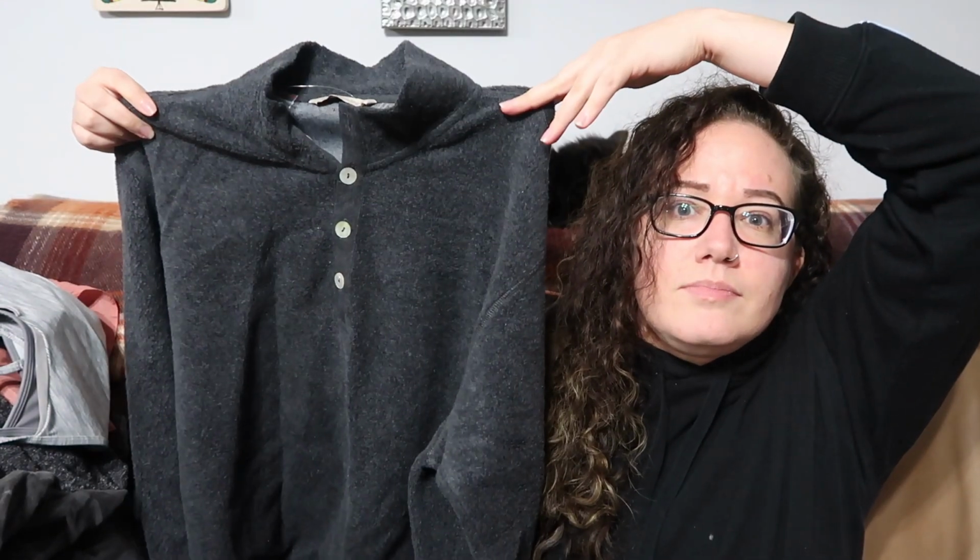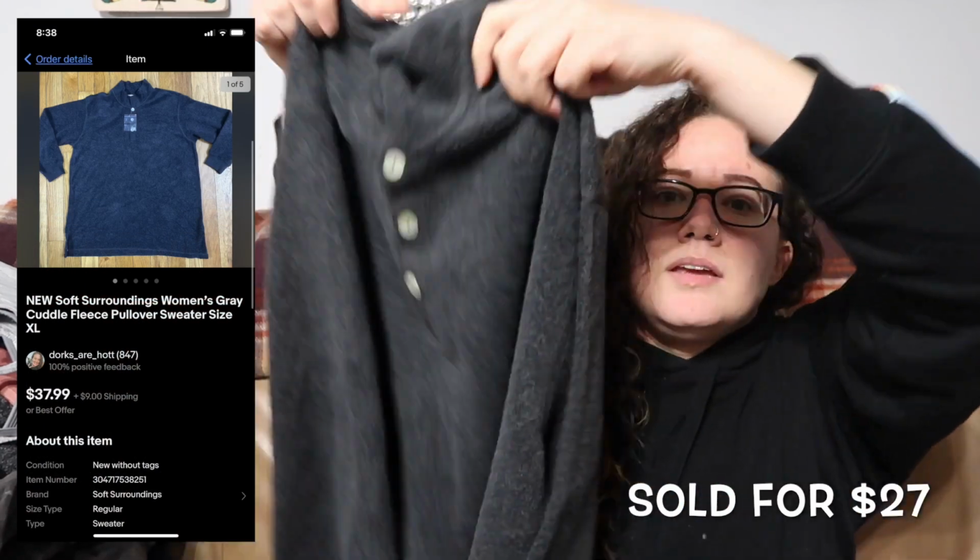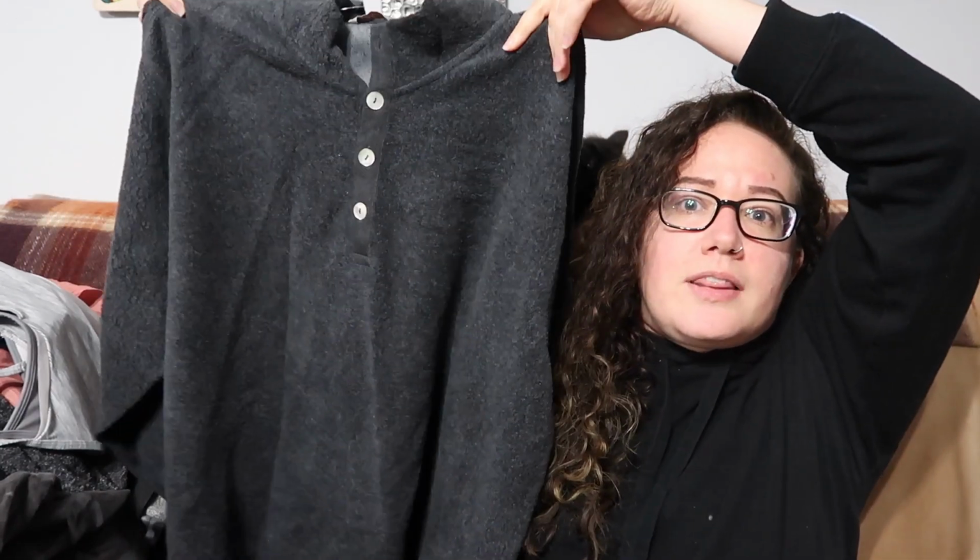Anyway, Soft Surroundings, extra large. It's just a 3-button, kind of like a Henley pullover. It's very soft. I want to say it's almost tunic length. It definitely hits below the waist.